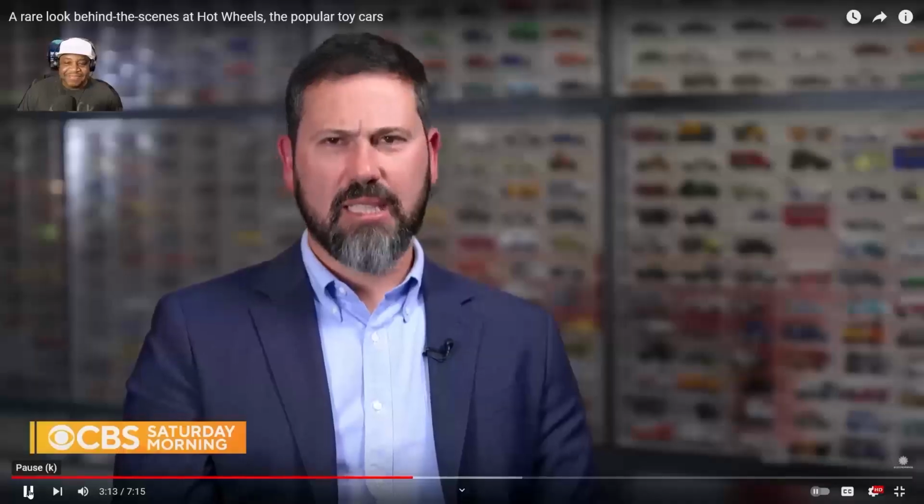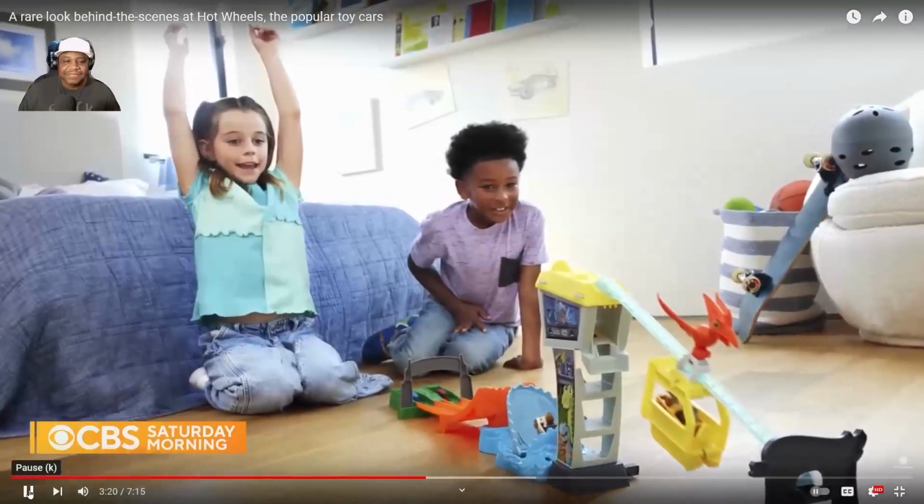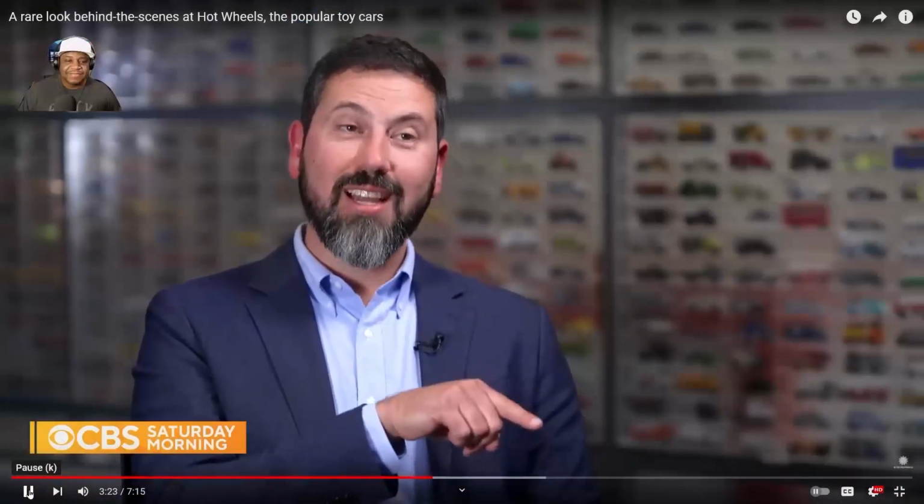Has that changed over the years? Yes, for sure. We know today from research that about a quarter of the Hot Wheels owners are actually girls. And actually, when you look at adults, that number is even higher of women buying Hot Wheels for themselves as collectors. It's about a third. I'm surprised it's a third. Yeah, it has to do with that passion for car culture.